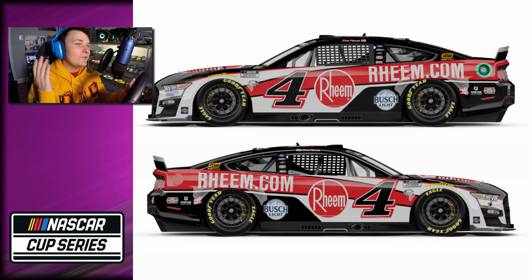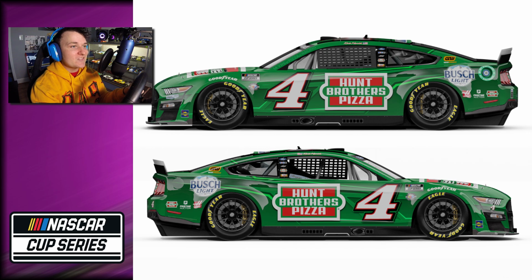Stewart-Haas Racing always kills these cars, but one I really enjoy is the Hunt Brothers Pizza car. On paper, this car might be looking very green, but pay attention to the fine details going on within this scheme, and there's a lot to pick up on. I'm loving it. The car looks sharp. I think this one is gonna look great on track. Can't wait to see it, man. Disappointed Kevin's going out, but hey, we knew it was gonna happen eventually.